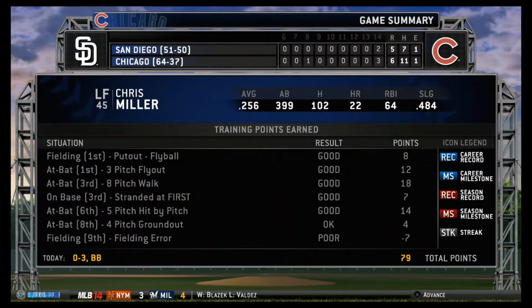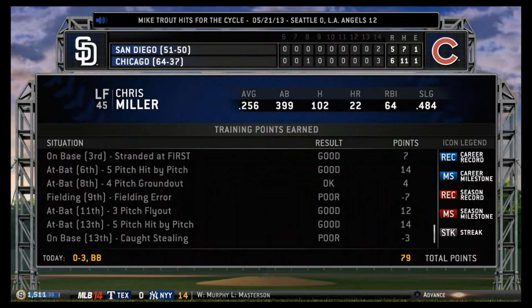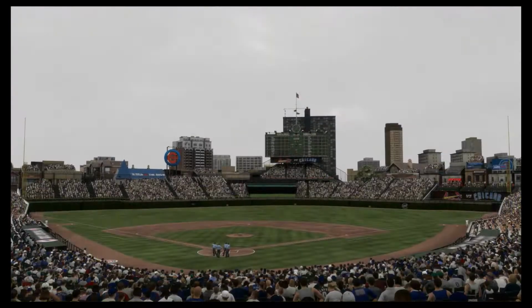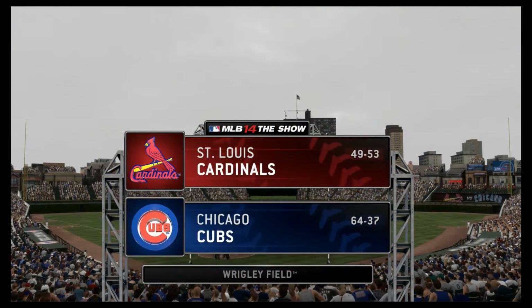Off the sign where it says Raiders for tickets. 1-800-Raiders. Here's a high drive, deep center field. Uh-oh! He's done it! He's hit for the cycle. Mike Trout. Unbelievable. It's been 100 years of baseball and counting at this place.